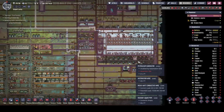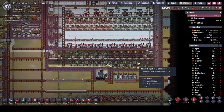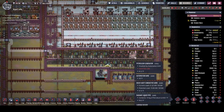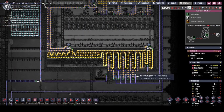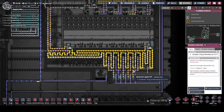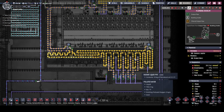What I did was I actually started bleeding the cooling loop dry of petroleum just to keep these 5 petroleum generators going. And I've been slowly trying to put it back as we've had more petroleum, but you still see I've missed some of the spots here. So we'll let it go for a minute.